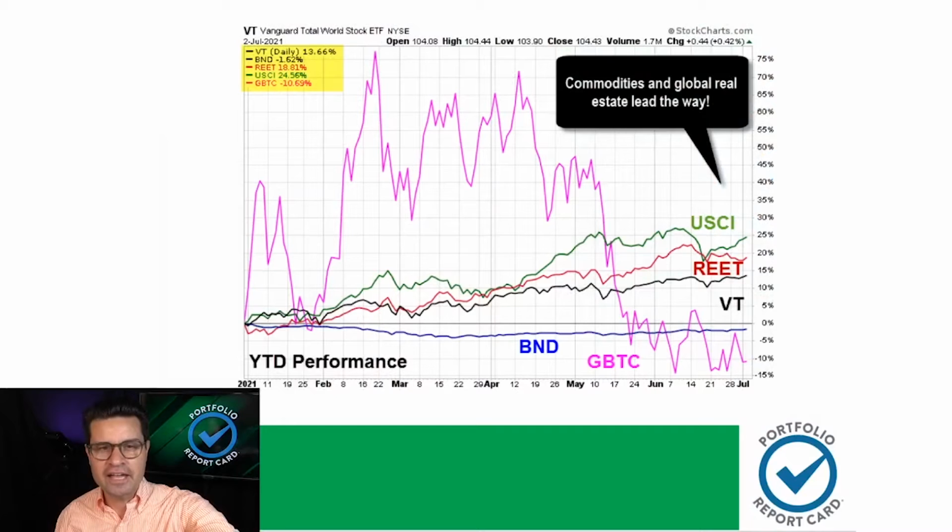So, without further ado, we're going to take a look at chart number 1. We're going to get right into it. Let's take a look at the major asset classes. I like to give you a big picture view of what's going on across the major asset classes and the ETFs tracking them. So this is a year-to-date performance chart since the start of 2021.